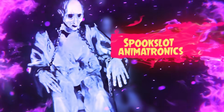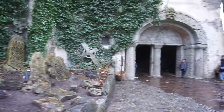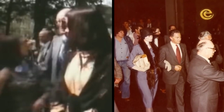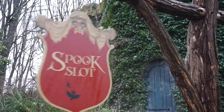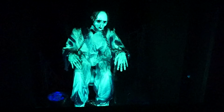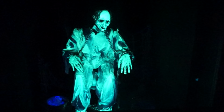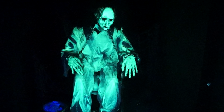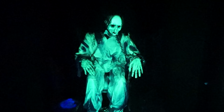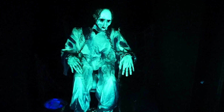Spookslot Animatronics, Efteling. Spookslot opened at the Efteling on May 10, 1978. Since the beginning, this attraction was a huge success. This attraction is full of creepy and scary animatronics. When guests first enter, they go through a dark hallway where they can find some of the attraction's hosts. One of these ghosts is the Moaning Man. The Moaning Man is an animatronic of an exasperated, chained figure whose lamentation can be heard throughout the queue. This is a super creepy animatronic that definitely paves the way for what guests are about to experience.